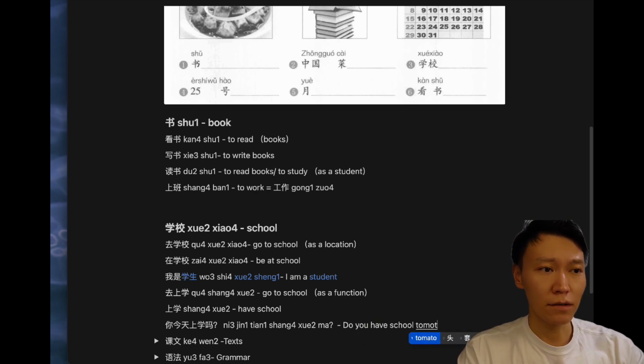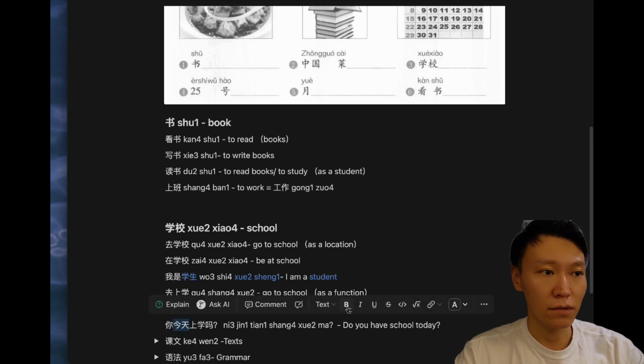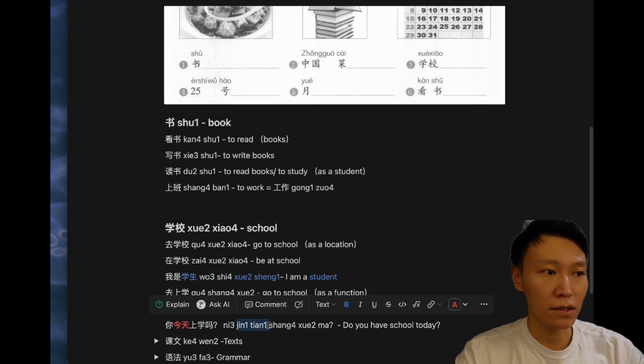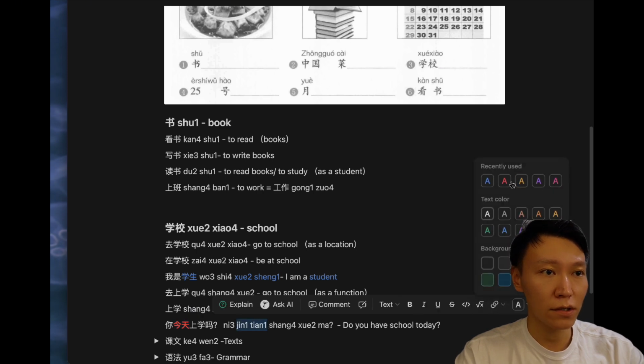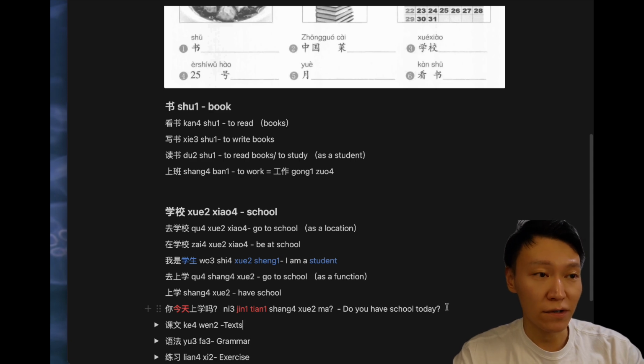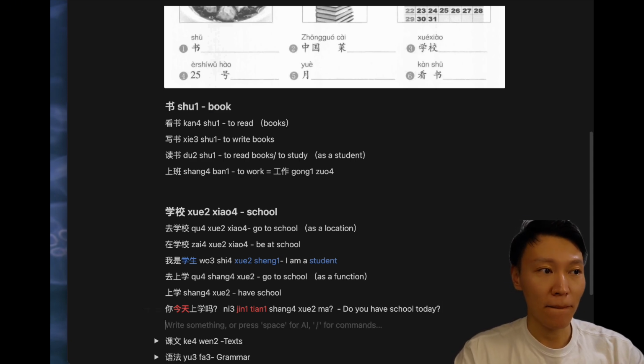Yeah, today. Okay. So 今天, I will color it into red. 今天 means today. If you don't know this word, then that's for you. So 你今天上学吗? Are you going to school today? Do you have school today? All right.